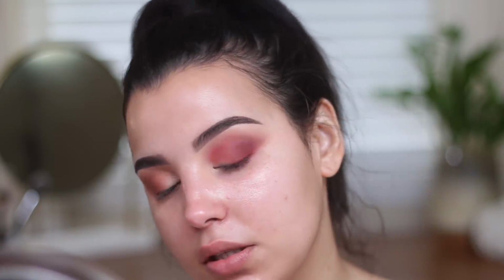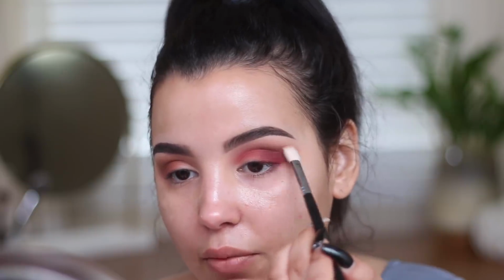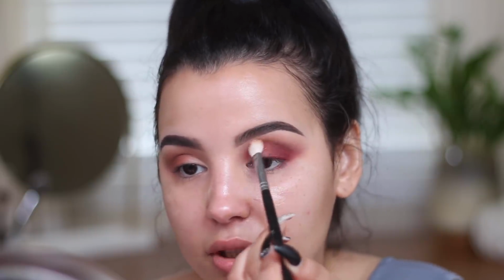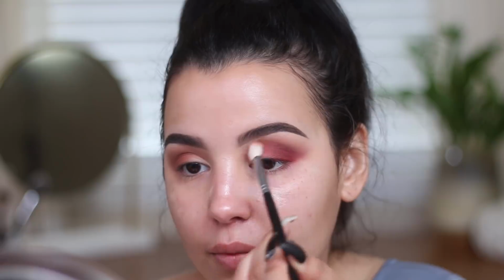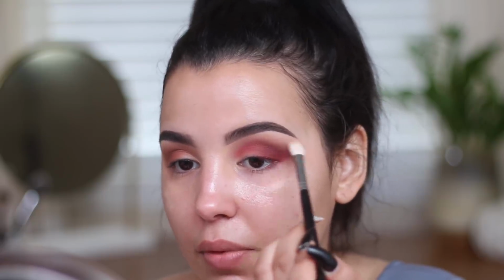So as you can see, I'm definitely trying to create a different kind of eye shape with shadow, just because anytime I get on here and I'm reviewing palettes and doing eye shoots, I always stick to the same eyeshadow look. So I'm definitely trying to switch up the pace here a little bit, and I really am loving how she is turning out. I'm just using an M433 and I'm buffing out the edges a little bit while still keeping this flick with my eyeshadow.